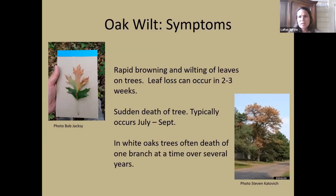The leaves will turn a coppery brown color, and typically they don't really curl up. Usually, if it's a red oak, the entire tree will start to turn all at the same time. Sometimes it'll start at the tips and move its way down, but basically the entire tree will look dead pretty instantly, just like the picture that you see on the right. It could literally look like it happens overnight.